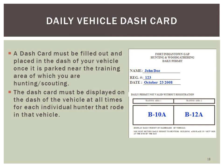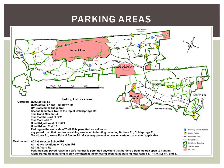A new card must be filled out each time new areas are accessed through the iSportsman system. All cards must be displayed on the dash of the vehicle. Please follow all parking rules and regulations. Many locations have designated parking lots that must be used when accessing nearby training areas.